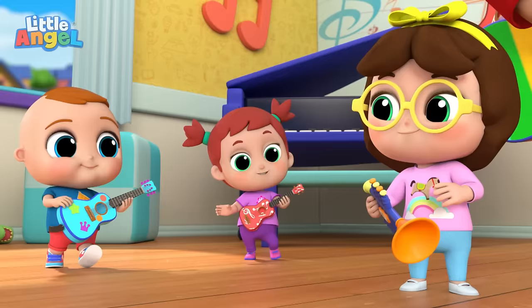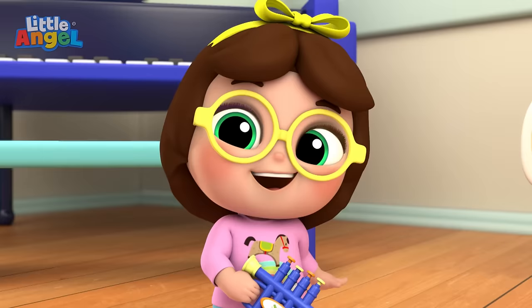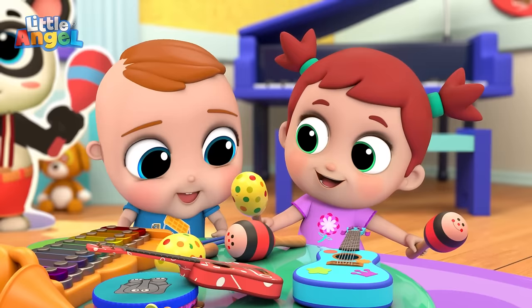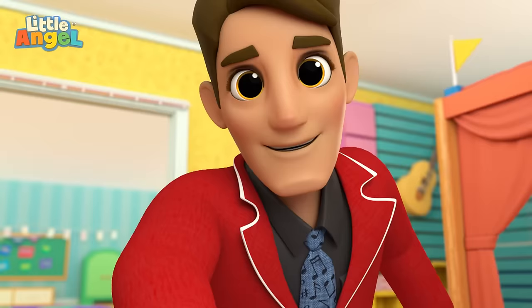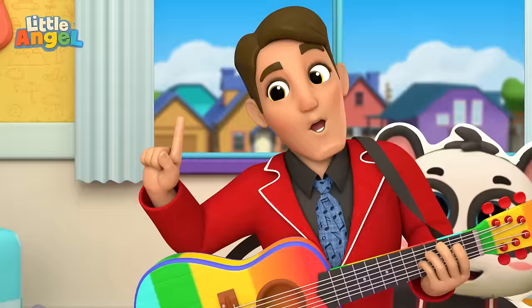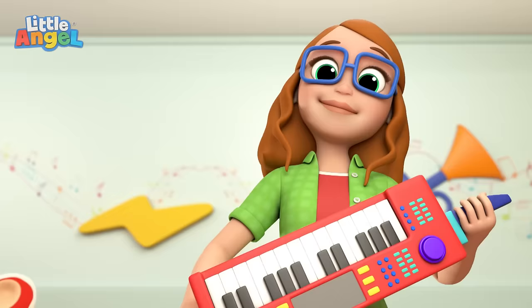Music, music, so many ways to do it. Playing different instruments is so much fun. Maracas and the tambourine, they both sound so fun to me. Shake them when I count to four. One, two, three, four. Now you can shake them more, more, more. Let's all play together.